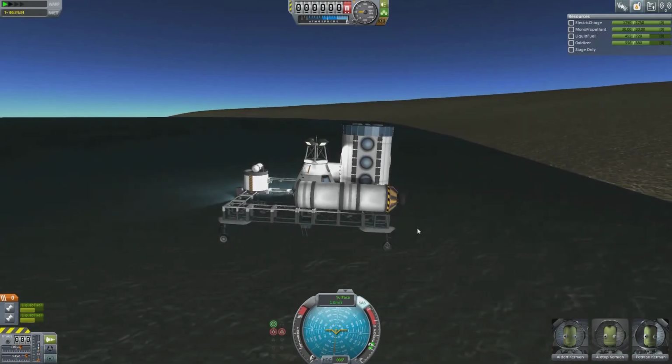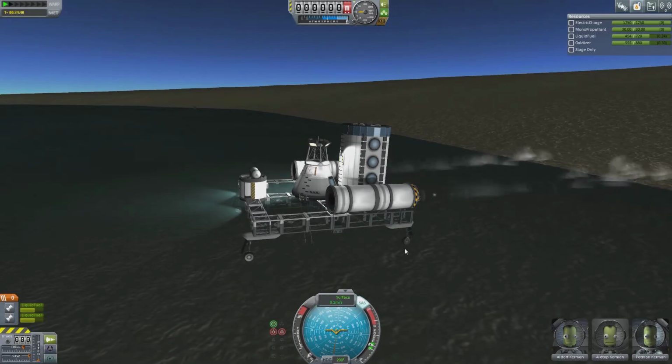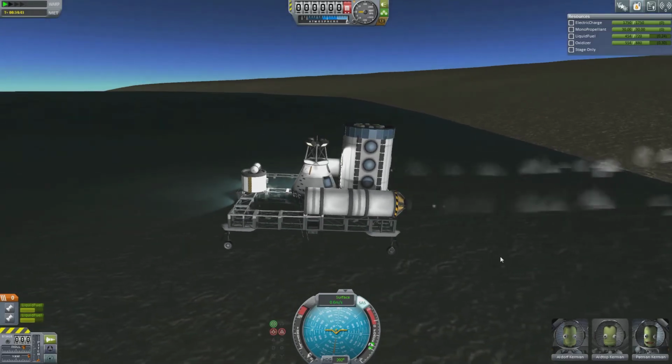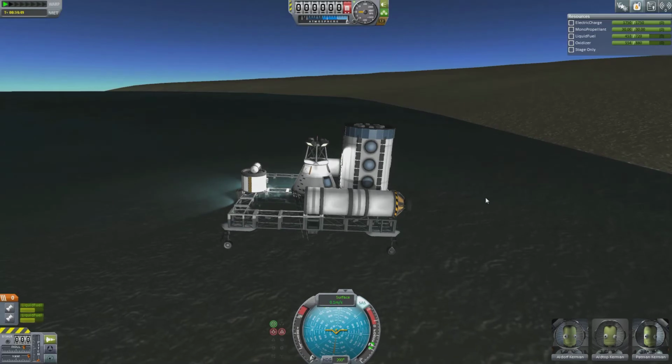We have a floater. Oh, it's a bit back heavy. Oh, is it going to actually float? I think the back wheels are still touching. Let's just push ourselves along a little bit. Yeah, looks like we are floating. Brilliant. Now, let's continue to burn out into the water.